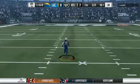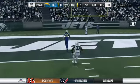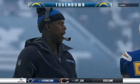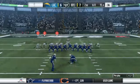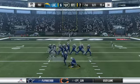Yeah. There goes Melvin Gordon, past the 20, and all the way in for a Charger touchdown. Melvin Gordon, 54 yards. And the Chargers are an extra point away from tying this thing up.